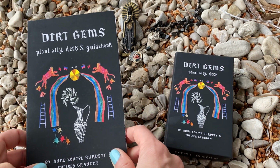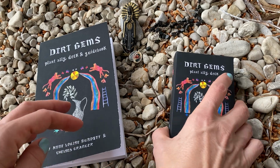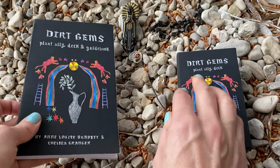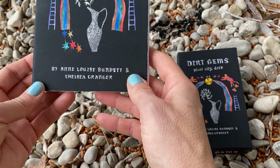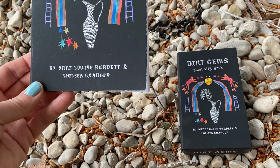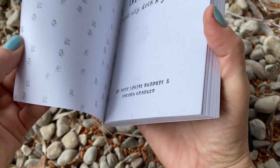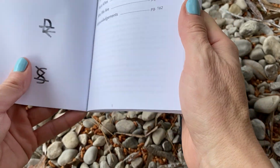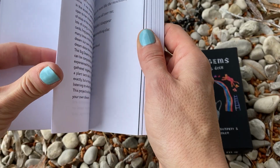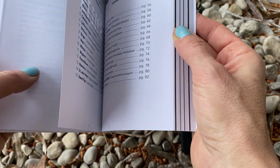So I showed this deck on Instagram and it seemed to be loved by many. I know that some of you also have this deck. This is created by Anne-Louise Bourdet and Chelsea Granger, and it comes with this beautiful guidebook, and I just wanted to show you that this is about plant magic.